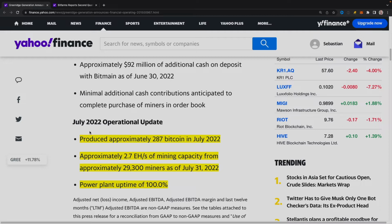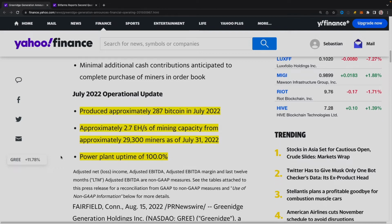Here's the thing I wanted to cover really quickly here. They produced approximately 287 Bitcoins in July of 2022 and approximately 2.7 exahash of mining capacity from approximately 29,300 miners as of July 31st. And then the power plant uptime was 100%, but that doesn't mean that the miners weren't shut down. At least based on my math, it looks like the miners maybe were shut down for a little bit.